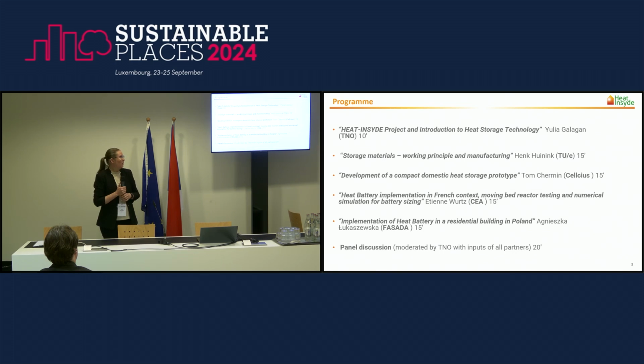And then we will have four speakers. They are four partners of the project, and our speakers will address different aspects of technology development, starting from material and development of the concept for the heat storage, and also implementation in different stages and demonstration of the heat batteries in different locations.